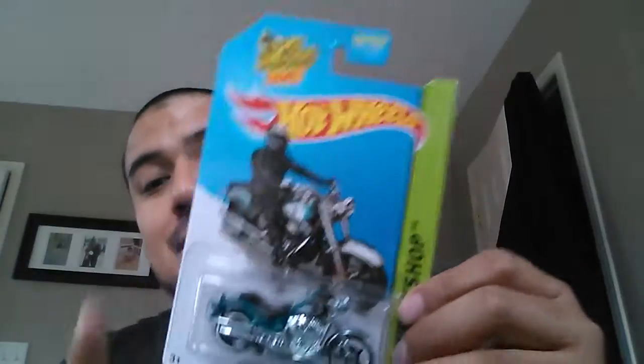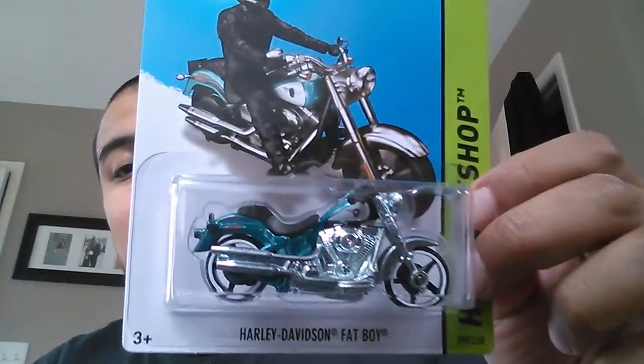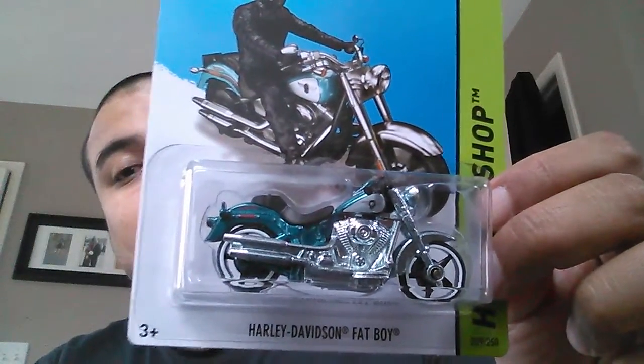As far as pop culture, and you might be asking, what was that $2.50 car? Well, that was a mainline car, and it was a nice one that I ended up finding. I ended up getting the Super Fat Boy Harley. So overall, I had an awesome afternoon and a great lunch.